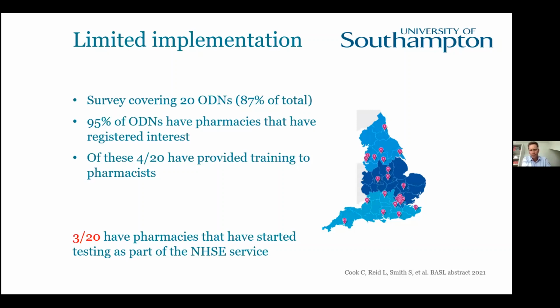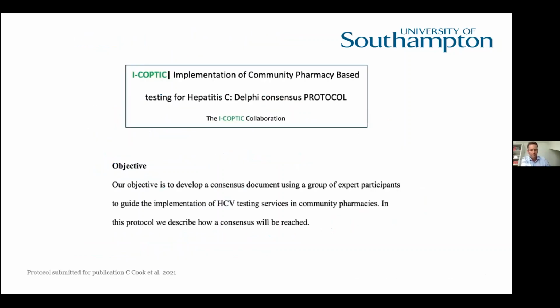Next slide, please. So that's led to us doing some work as part of an ICOPTIC collaboration. Stuart's involved with this, Ahmed's involved with this, Helen's involved with this, and I think Danny's in the meeting as well, is also involved with this. The objective there is to draw on the experiences that many of us have had with delivering and implementing hepatitis C testing in the community in order to optimize the NHS England service. Next slide, please.